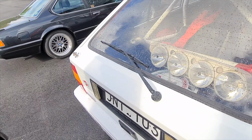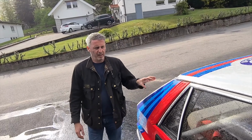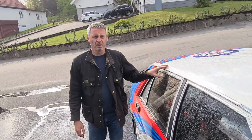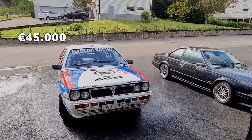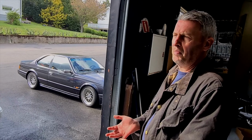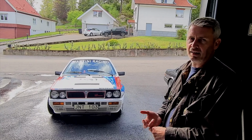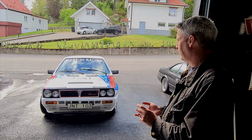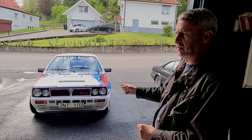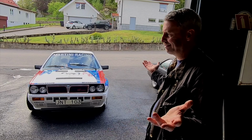If you look at it like this, the HF Integrale Evo these days costs for a good road one around 450,000. And this one, a rally one, is around the same price, 500,000-600,000. So you get a rally prepared factory car, built by Lancia. It's a Group N car. It's registered so you can drive it in traffic. Tremendous. So just buy it.